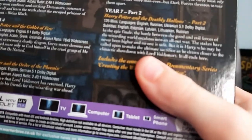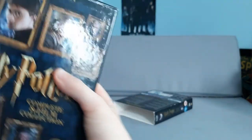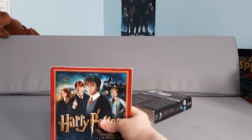Kind of sad, but also the codes, I just wish you could take it, put it onto your computer and put it on your phone, but that was much better. Okay, so you slip off this, which actually is differently designed, but hey. And it contains DVDs, which include the Chamber of Secrets. And only the Chamber of Secrets.